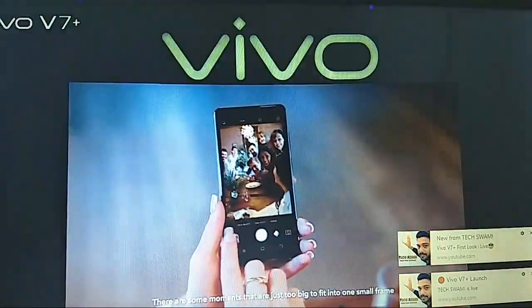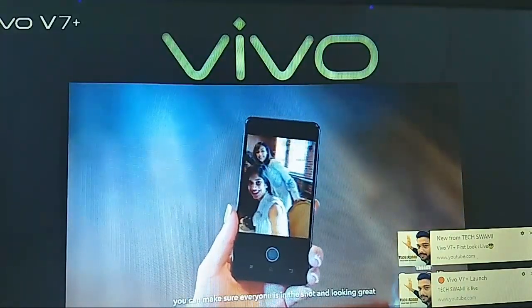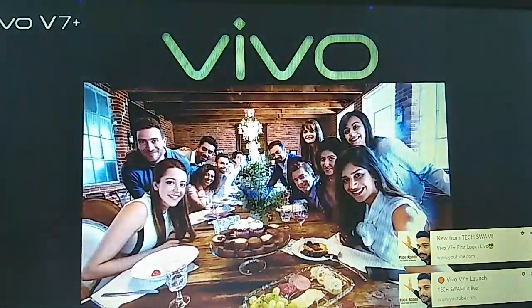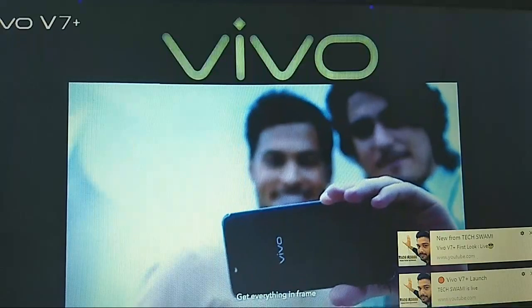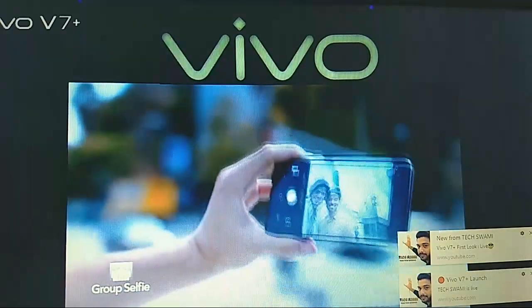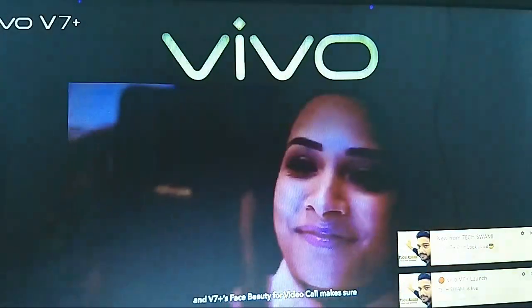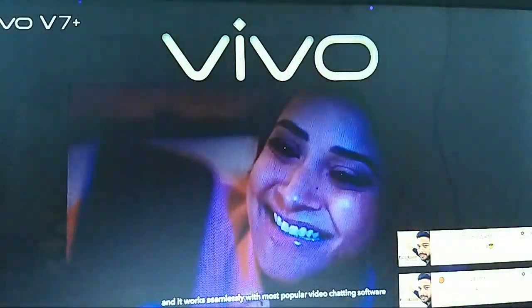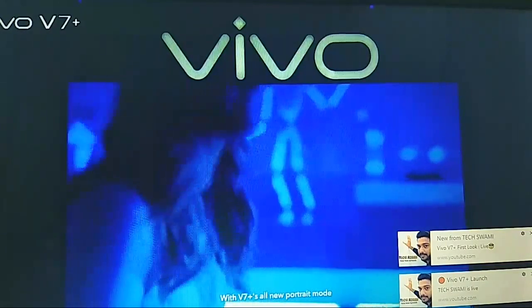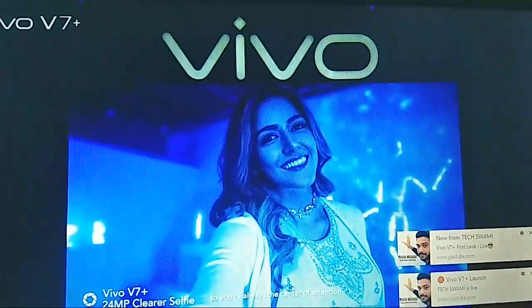There are some moments that are just too big to fit into one small frame. With V7 Plus Group Selfie, you can make sure everyone is in the shot and looking great. And not just everyone, have a great background, get everything in frame. These days, a friendly face is just a click away. And V7's face beauty for video call makes sure you look your best for those you care about most. And it works seamlessly with popular video chatting software. With V7 Plus all-new portrait mode, you will really stand out in your photos. It blurs the background so you are always the center of attention.